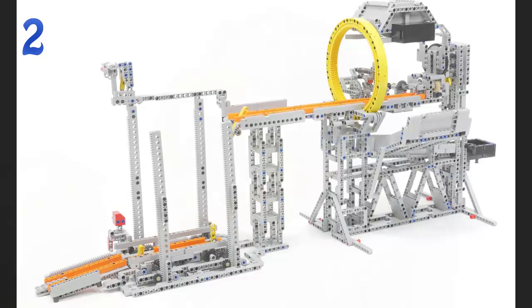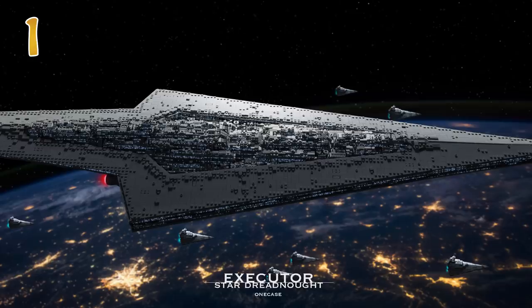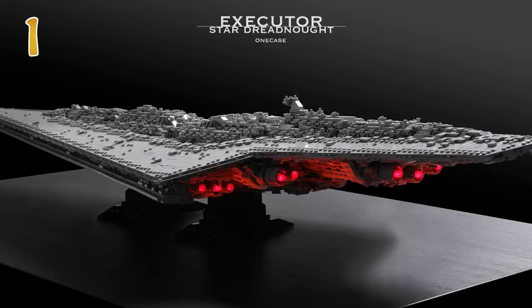Alright guys, and here is the number 1 spot for this week, and I think this never gets old. This is One Case and his Executor class star dreadnought. The flying cursor, the mouse in space, you name it as you want, but the Executor was the flagship of the flagships in the Star Wars universe. Too bad it crashed into the Death Star, taken out by a single A-Wing. Oh, and he has the MOC for that as well, by the way.